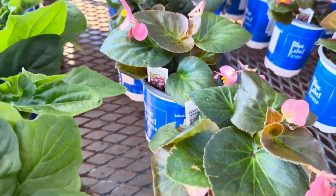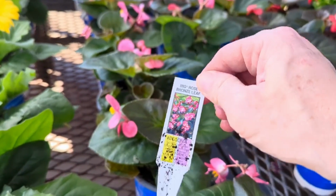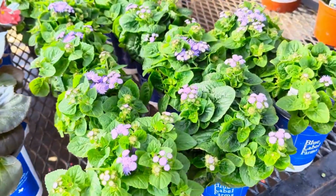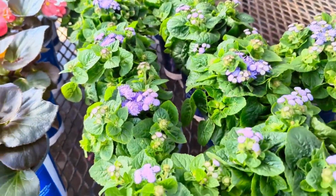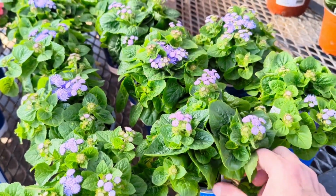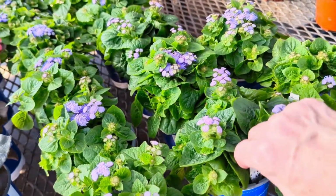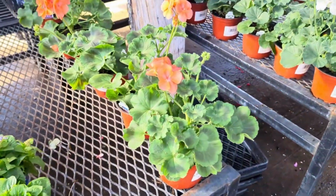These are gorgeous. What kind does it say it is? It says Big Rose Bronze Leaf. I love these. Love, love, love. This, I think, is a type of Artemisia. I can't think of what it's called. Let's take a look. I've had these before, and they last all summer. Where's that tag? Good grief. What does that say? Ageratum, not Artemisia. Okay. Ageratum. Starts with an A. I was close. All right.